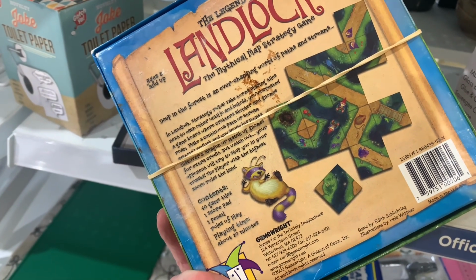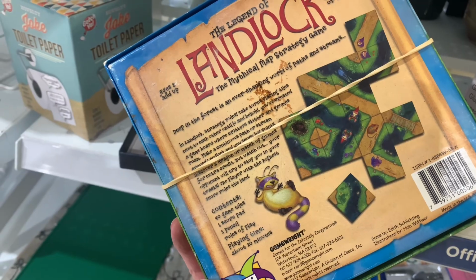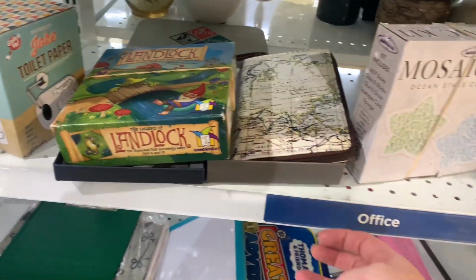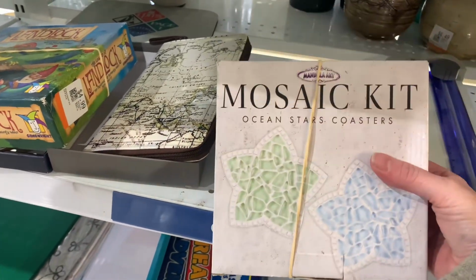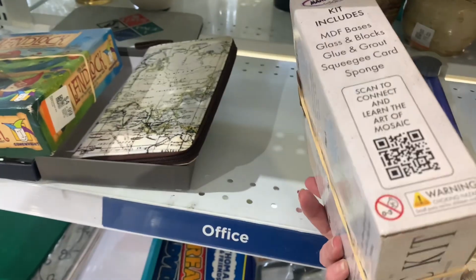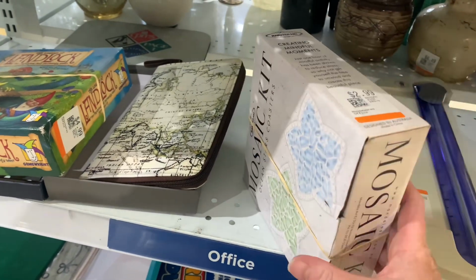I seriously thought about getting this game. I stood there reading it for ages, wondering what to do. It looks like creating paths and things. My son's got a similar game that he really loves. And if you're looking for things to do during the school holidays, you would get so many cute little things in an op shop. This is a mosaic kit.